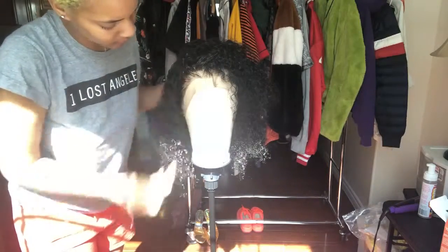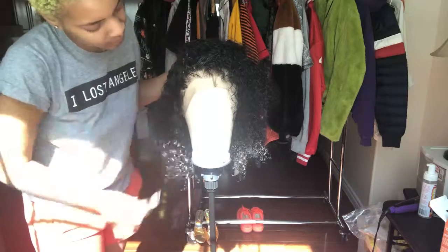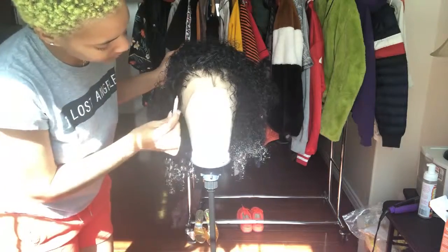Okay, remember when I said I overbleached my knots? Here's how I fixed it. I got some toner and a mascara brush and lightly dabbed my baby hairs anywhere that I saw was overbleached, let it sit for 30 minutes, washed it out, and voila. Perfect.